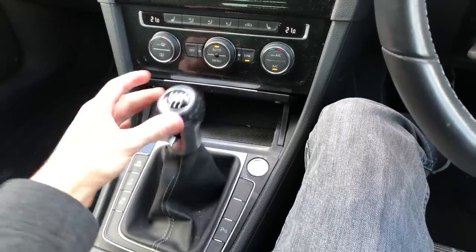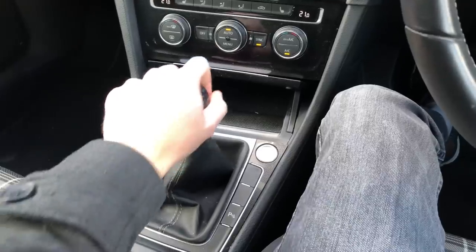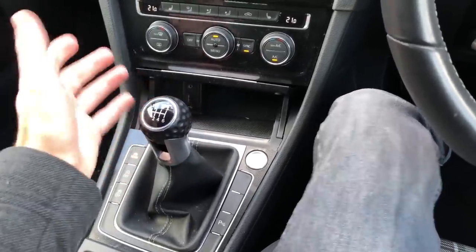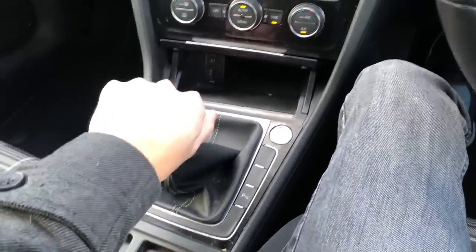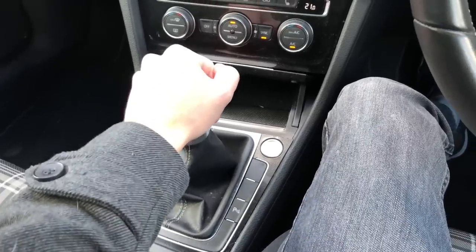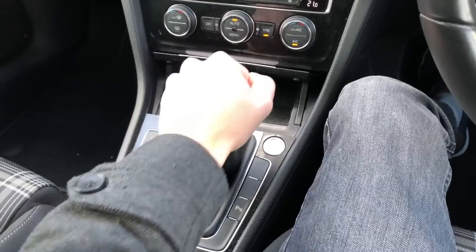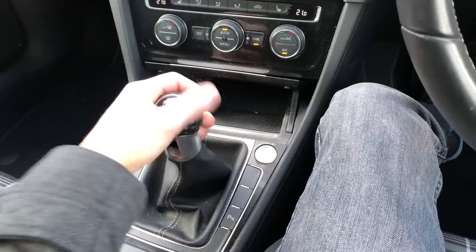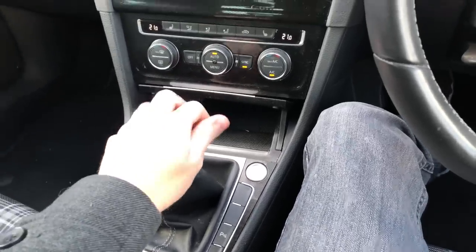I don't know whether you can hear that, but it's a really, really nice transmission. If I was to have a manual again, I wouldn't be too disappointed with that, even though my next car is a DSG. But again, that's a different story. Overall, the actual feel of the lever and the transmission is quite a short throw. It's relatively smooth. There's not much notch to it at all. And it's just a really nice, satisfying click into every gear. I've been really pleased with it for the 2 years that I've owned this.